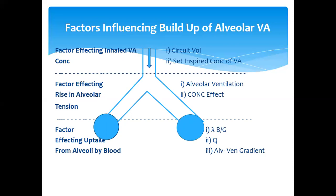There are multiple factors which influence the buildup of the volatile anesthetics in the alveoli. This slide will show what exactly are the factors that affect the concentration of the volatile anesthetic in our alveoli. The first, obviously, is how much of the volatile anesthetic is being delivered, which will depend on how much we have dialed up on our vaporizer and the circuit volume which we are using. So if we have dialed up, let us say 4%, obviously a higher percentage of the volatile anesthetic is being delivered. Then once it has been delivered into the lung, how fast it is going to reach the alveoli will depend on our ventilation and on the concentration effect.